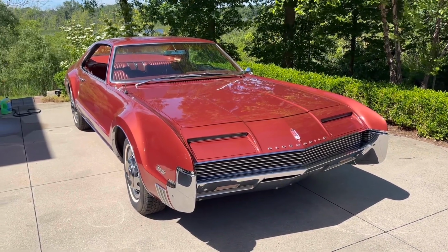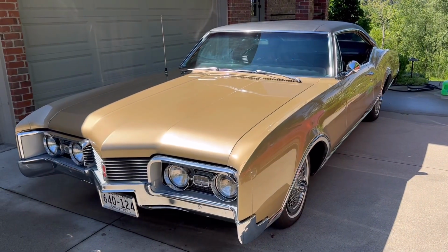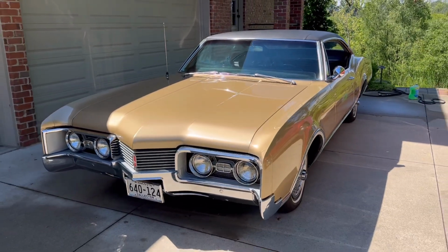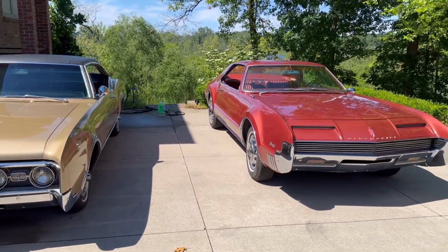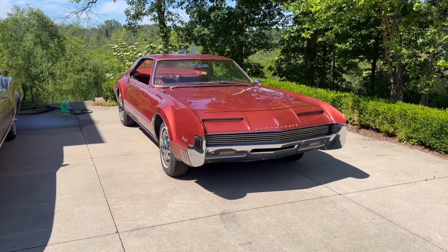Today we're going to talk about the Toronado versus the full-sizer, the Delta 88 Holiday Hardtop Custom Coupe. It'll be a fun comparison of the styling and the features between these two mid-60s era Oldsmobiles. Let's get started.